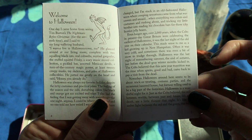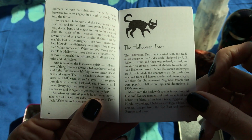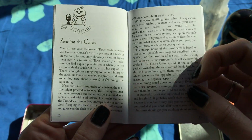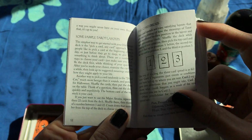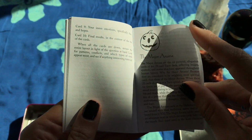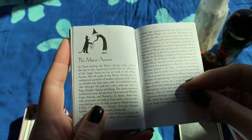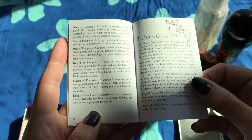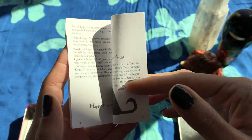Okay, so it tells you all about, or a little bit about Halloween first, and then how it connects to this tarot. And then how to read these cards, this particular deck. You always like to see what the author has for us. Simple layouts that you can use. And then, of course, it goes into the major and the minor arcana and what they have chosen for keywords. But I always go off my own intuition, but that doesn't mean I don't like to see the point of view of somebody else. Suit of ghosts, suit of bats, suit of imps or little devils.